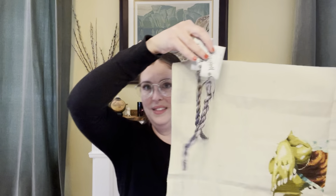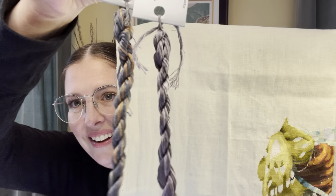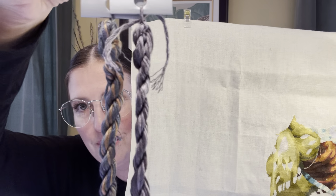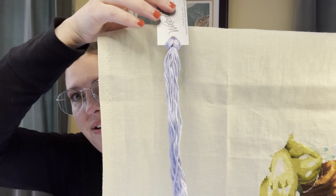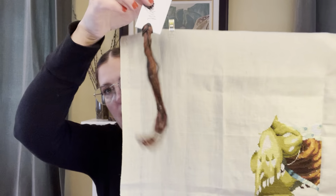Here are some of the beautiful water lilies that are used in this design. The colors are so pretty. Oh my gosh, what have we got here? Sticks and stones and salt and pepper. Gorgeous. Here's another one that will go around the border. This one's called Blue Lavender. So pretty. And this one I believe is part of her bed. It's called Sable.